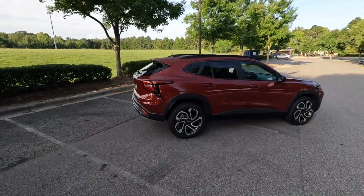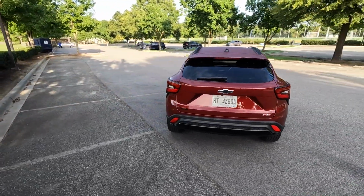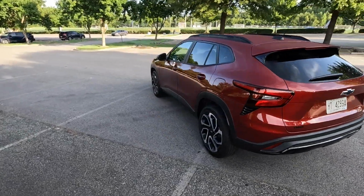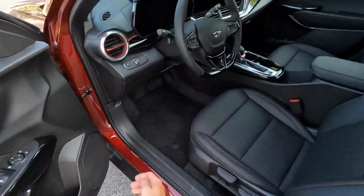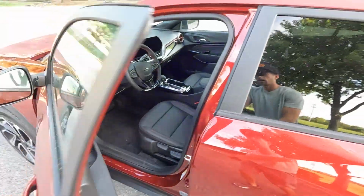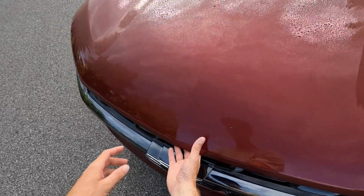So today we get to take a look at the 2025 Chevrolet Trax. This is the 2RS. It is finished off in crimson metallic, and the MSRP for this smaller size SUV is just over $27,000. So you can get into a brand new SUV for under $30,000.